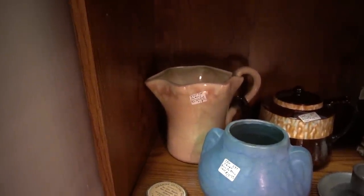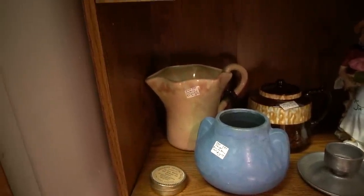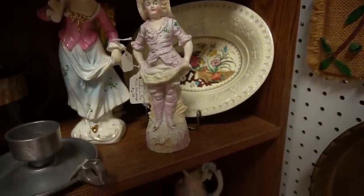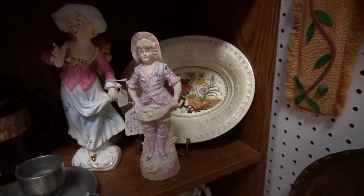Green. So this is the exact same picture they had at Finders Keepers the other day that I passed on. They want 18. Oh, hello bird. $25. It's Wedgwood. It's actually quite nice.